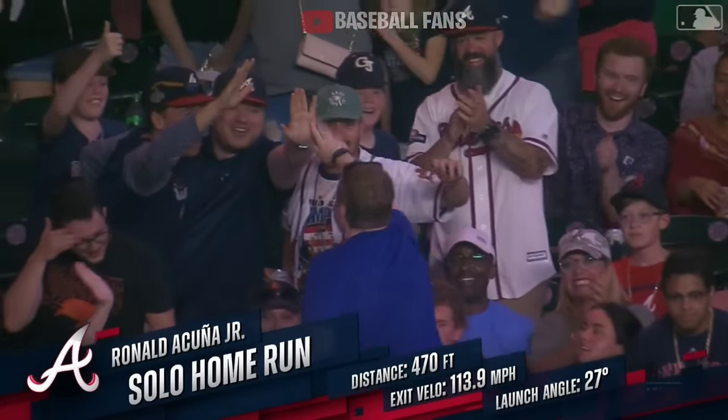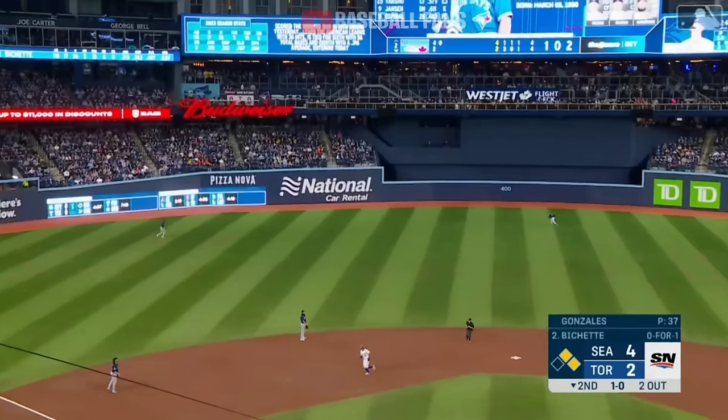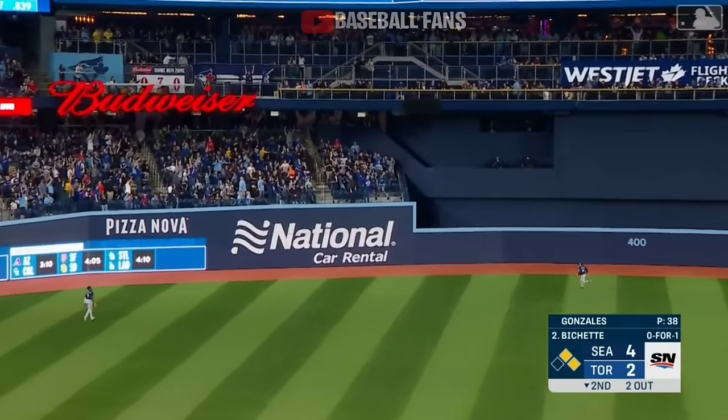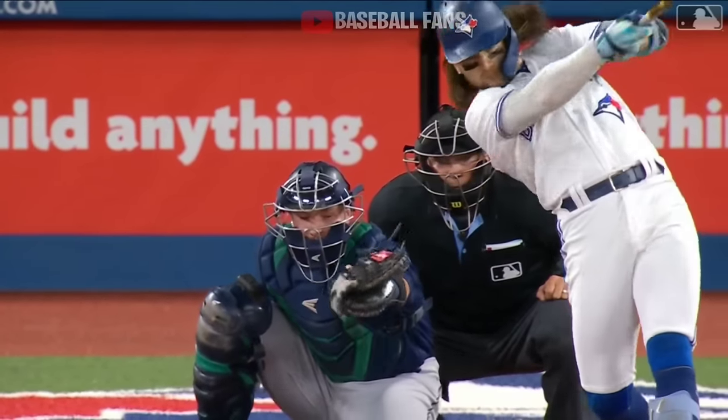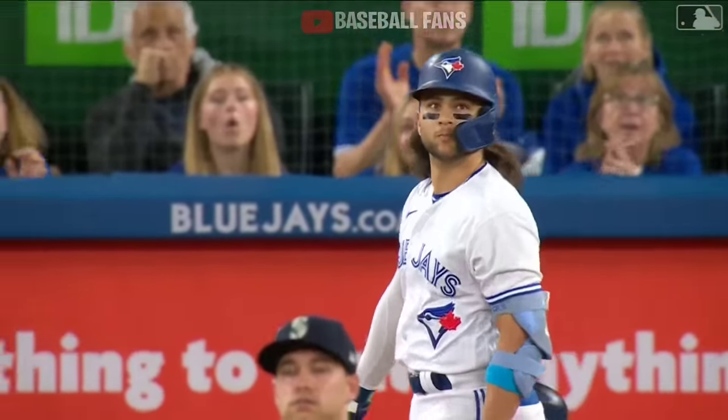That ball's absolutely... Oh, he got a changeup, and he hit it a long way to left center, and it's gone. And he got all of that one, and all of a sudden, the Blue Jays have the lead.